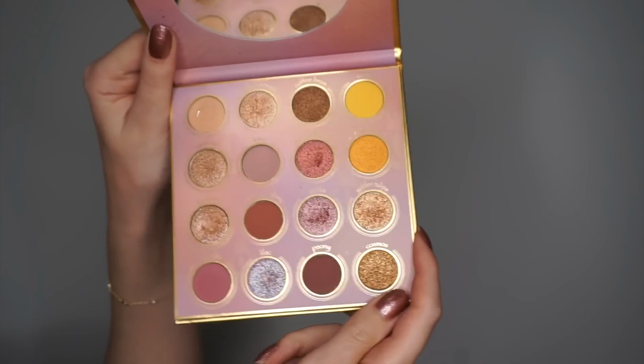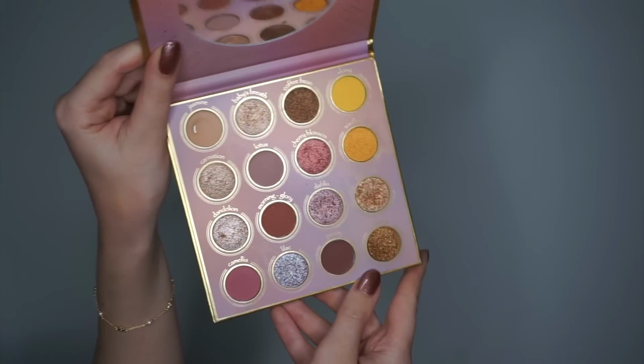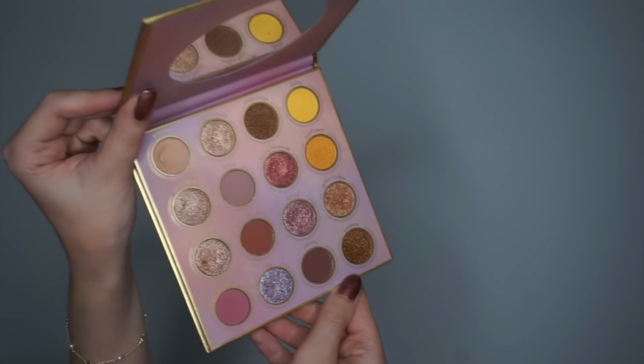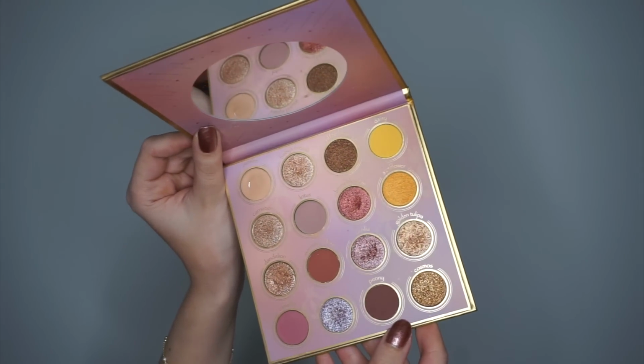This one is another kind of mauve tone palette, but this one is definitely more warm toned. It also has those pops of yellows here on the side, and I think this palette is stunning. It's one that I've wanted for a long time, and I picked it up Black Friday last year, so I've had this for about a year now as well.